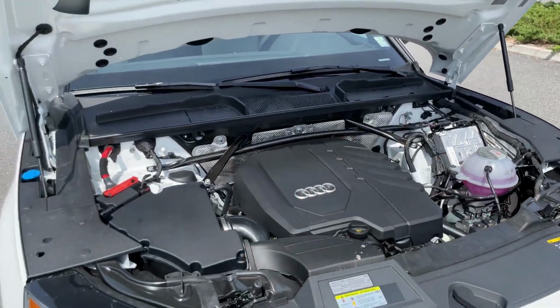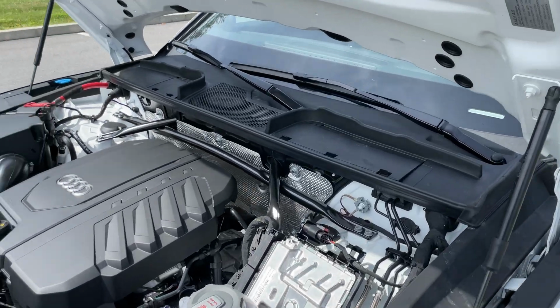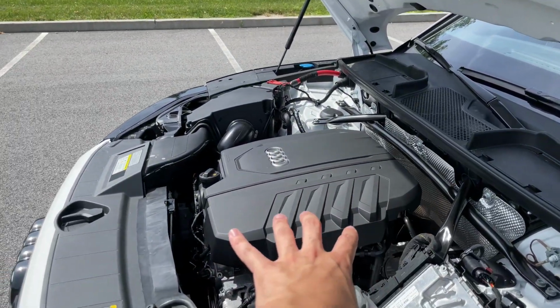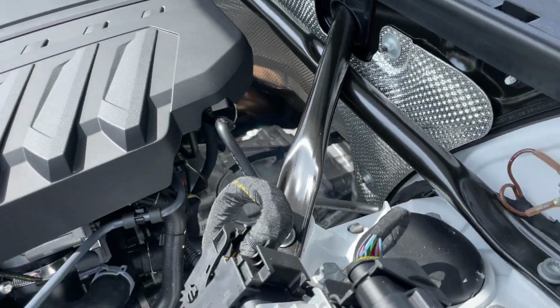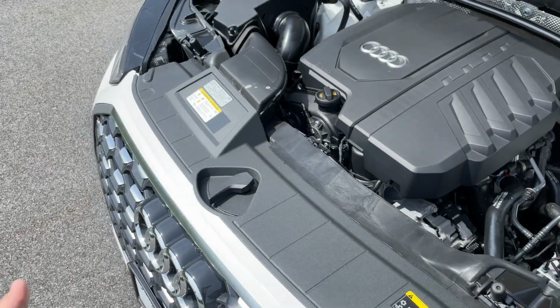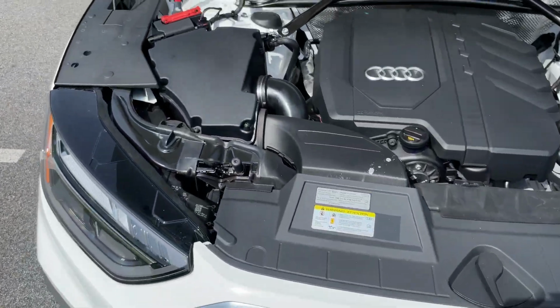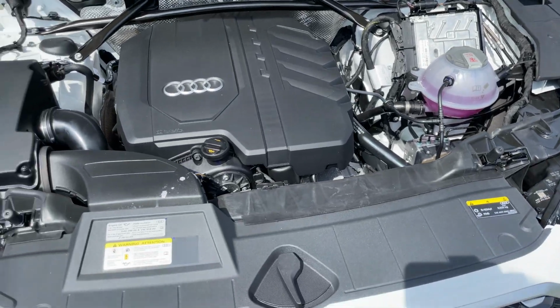Of course, quattro all-wheel drive. Power is going to all 4 wheels. Nothing too much here. As you can see, there's a lot of room in this engine bay. Look how much room is back here. Crazy amount of room. Of course, we have our gearbox right there, an 8-speed gearbox, and the engine. Pretty quiet, nothing too crazy here at all. So we'll pop this closed and head to the interior.